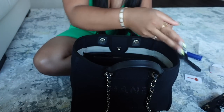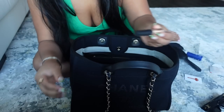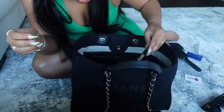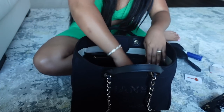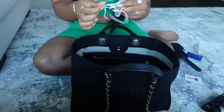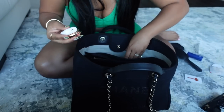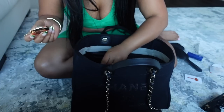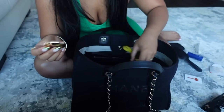Actually, I don't even need the box. Just put it in there. And then we got some NARS concealer, some makeup products. I'm gonna just put this in. This needs its own pouch, honestly, like makeup stuff. So it can go back there. Some Delta headphones always, and then AirPods for sure. I'll just put this in the lock, and this will go in the little makeup pouch where I just put my concealer. Oh, back here.